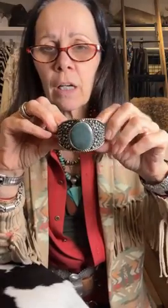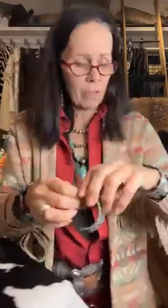So here it is with a turquoise colored stone, which is very nice, and you can adjust the size on that. It's a very pretty, very subtle, kind of a quiet cuff because of the black oxidization on the back, and that's behind the dots. And then that beautiful darker stone. So this one is $100. It's a really great price. And $250 is the buy now on the cuff.